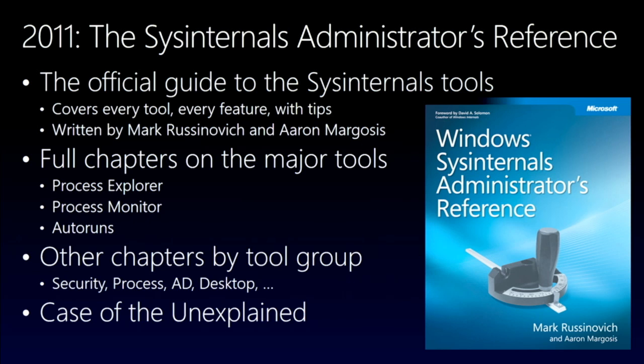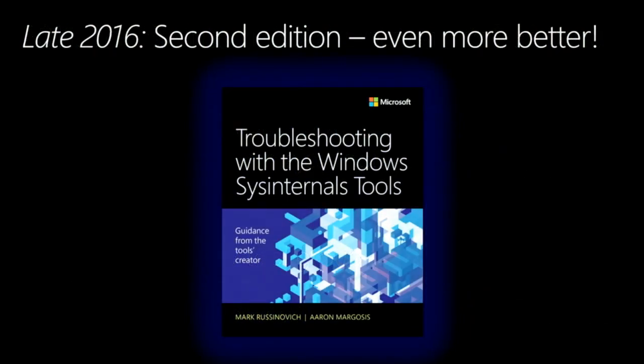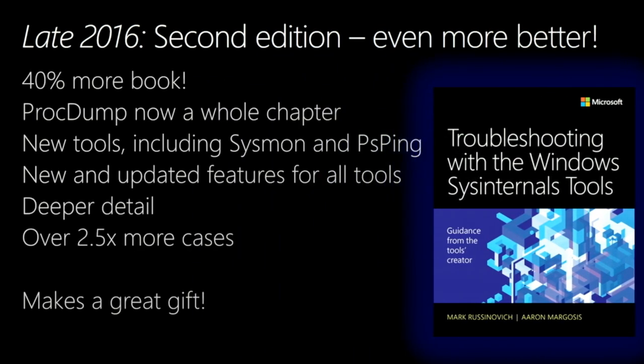So this was 2011. At the time, it was accurate and complete. It's still all accurate, but it's no longer complete because new tools have come along. There are new tools that didn't exist when we wrote the first book. There are a bunch of features added. In fact, the book was already out of date by the time it was available for sale because he did a major upgrade to Process Explorer after the book came out, but before print edition hit the stores. So I swore I'd never do it again, but here it is.